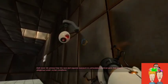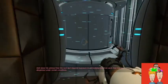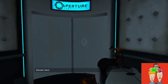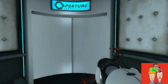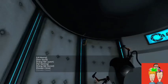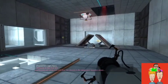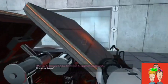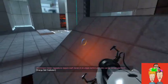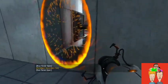That was cool. Be advised that the test requires exposure to uninsulated electrical parts that may be dangerous under certain conditions. For more information, please attend an Enrichment Center electrical safety seminar. The device in the equipment recovery annex. Enrichment center regulations require both hands to be empty before any cake. Hey, Beaver, check it out.